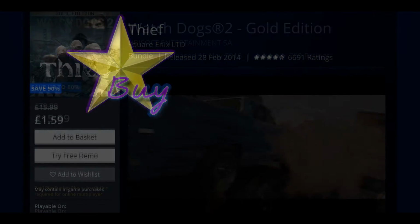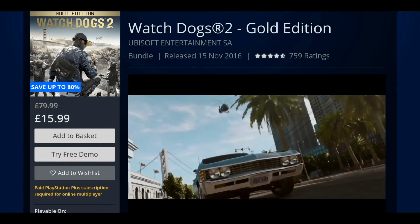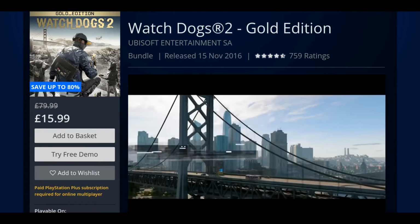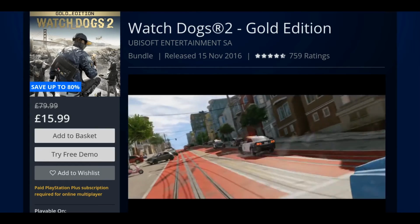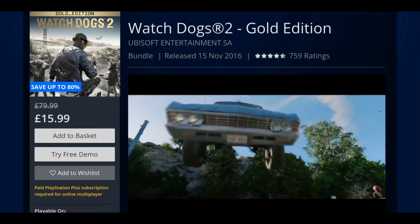Enjoy it. Our next game is Watch Dogs 2 Gold Edition. Now be careful because the normal version's on sale as well, and this one's definitely the better value. It was released in 2016, so it's 4 years old, and it's on a huge 80% discount right now for a price of £15.99, which is at the high end of the prices I like to consider for these sales. But it's on this list for a reason.